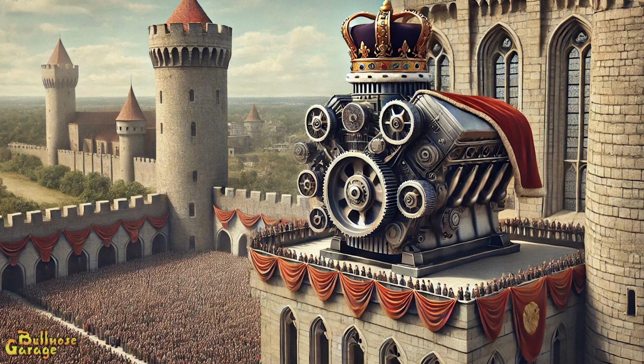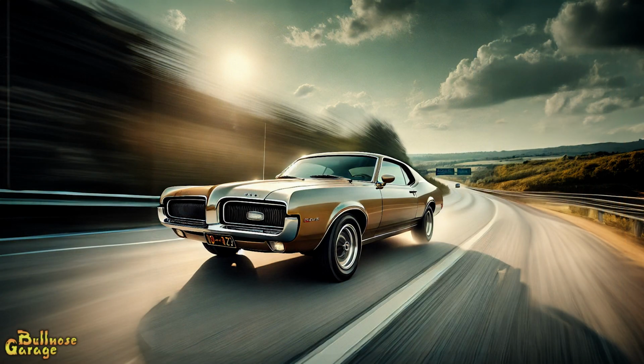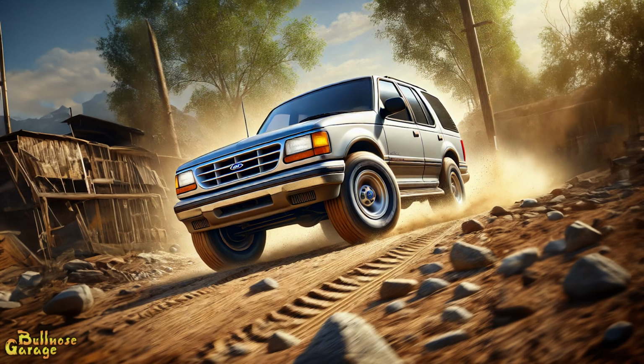The Ford 302 V8 made its debut in 1968, bridging the gap between Ford's smaller 289 and larger 351 Windsor engines. But the 302 certainly wasn't just a one-trick pony. It quickly became a go-to for a wide range of Ford vehicles over the decades, from the Ford Galaxy, Cougar, and of course Mustang, to the F-Series, Bronco, and Explorer.